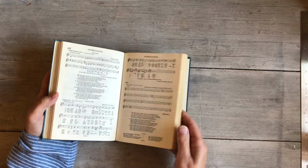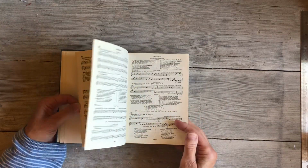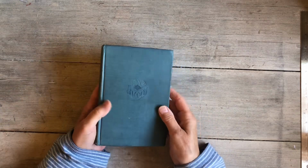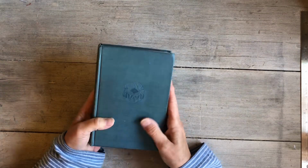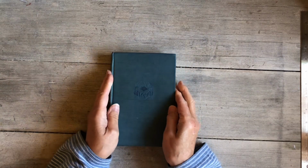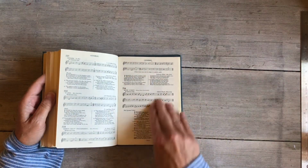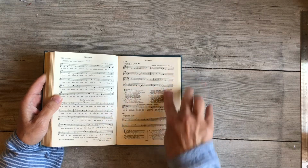And yeah, it's got all these lovely songs in it, hymns and what have you, verses. So the book itself, I would like to do something with as an altered book, because I love the cover. Even though it's in excellent condition, it's a shame to pull pages out of something like this. I could use these pages. I'd be happy to use these pages because it's lovely paper, and I do like music paper as well.